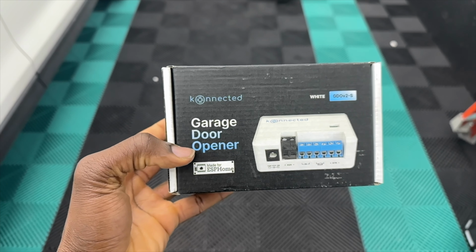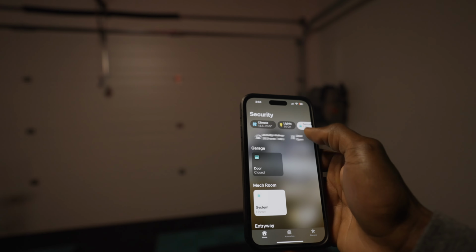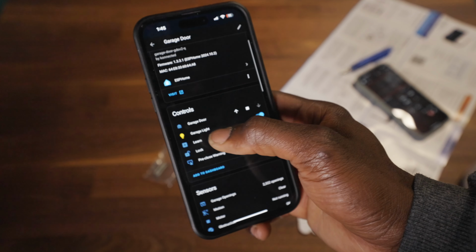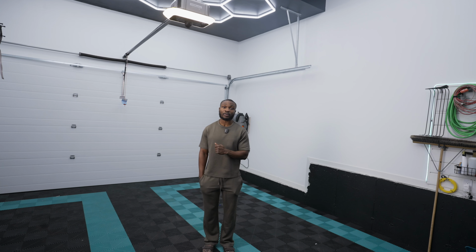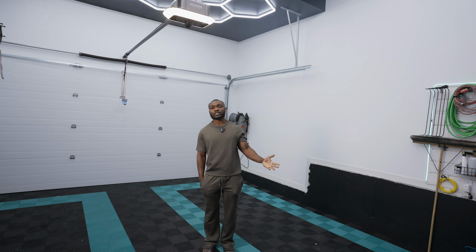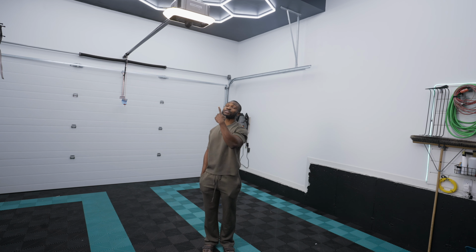It's called the Connected. The Connected allows me to integrate my garage door opener into SmartThings, Amazon, and even Home Assistant. That way I can control it using voice, using Amazon or Apple. The only challenge with this system is that it doesn't work with the inbuilt camera system of my garage door, because my garage door comes with a camera right in there. So unfortunately, that system doesn't allow it to work. But again, I have so many other cameras in this garage that I have no need for that one.